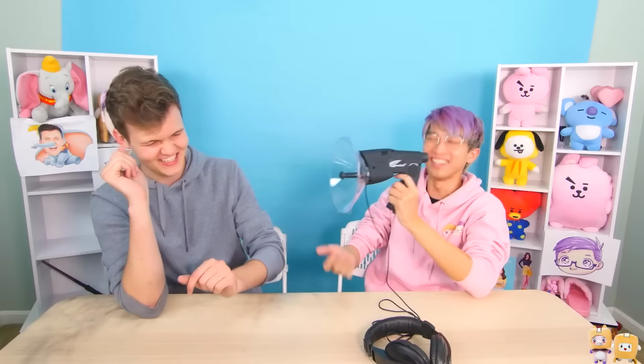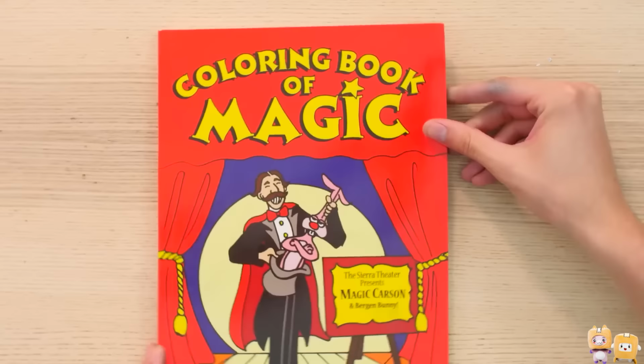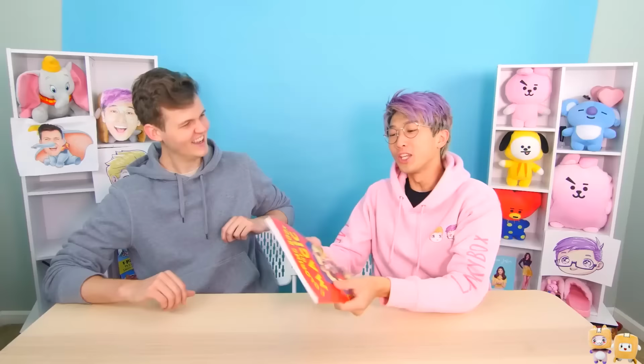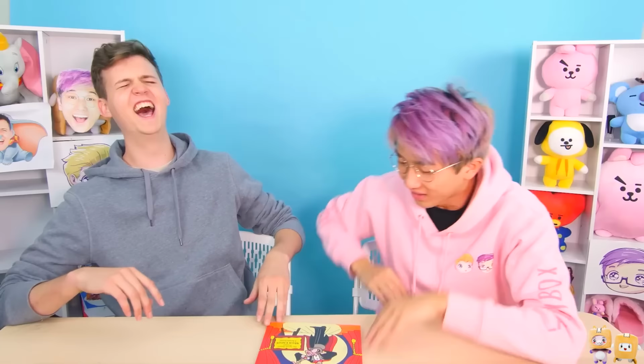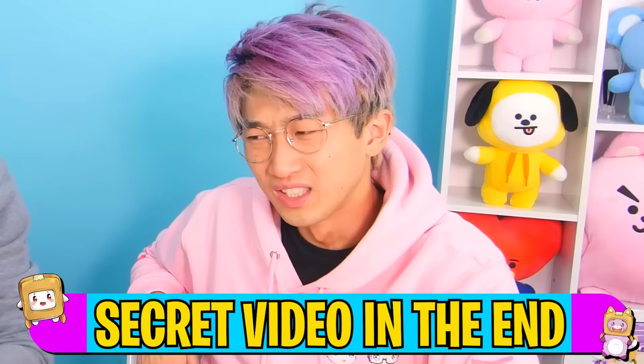What are you doing? This magic coloring book. Okay, now, this book. Adam, are you 5 years old? Adam, not only did you buy a coloring book, you bought a broken coloring book. There's nothing in it. Oh, really? Yes. Okay, so as you guys can see, it looks just like a normal book, right? With nothing in it. Now, we have a blank book, right? Yes, okay. I am not interested.